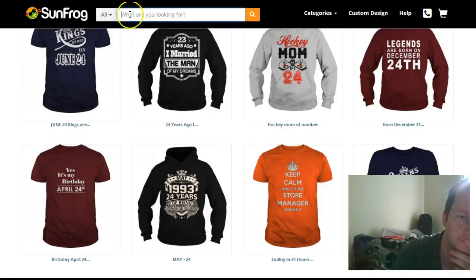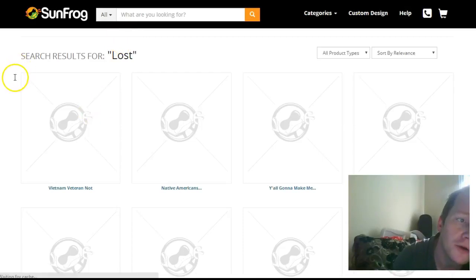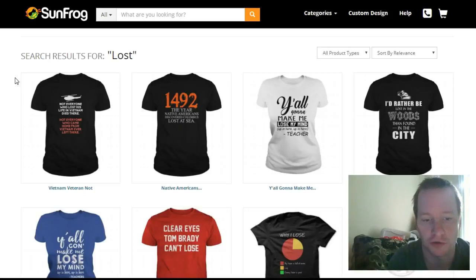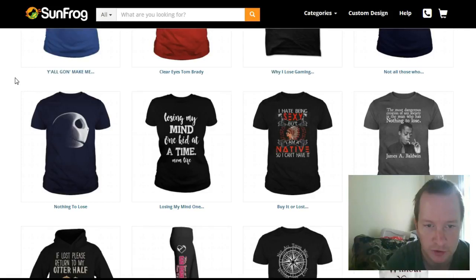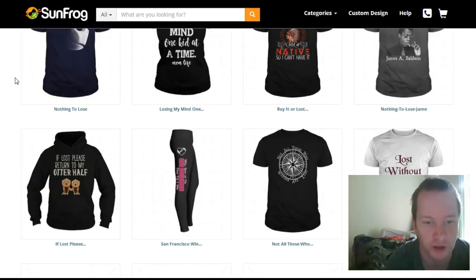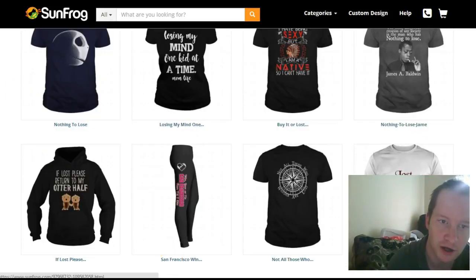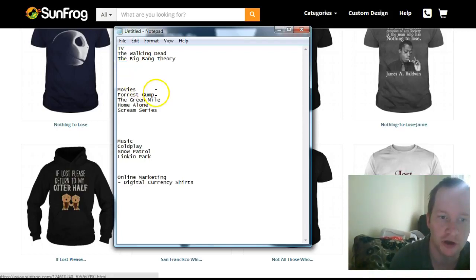Let's look at Lost. Okay, Lost may be another example because it's a show that's been out for a while, so it's probably going to bring in different shirts on people losing their mind. It's not what we're really looking for. So we found two on here that are really not going to bring good results, so we're going to eliminate these two.